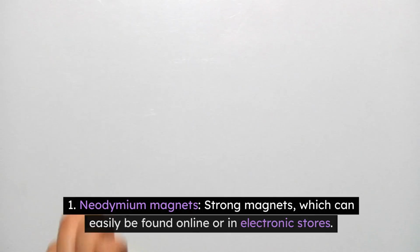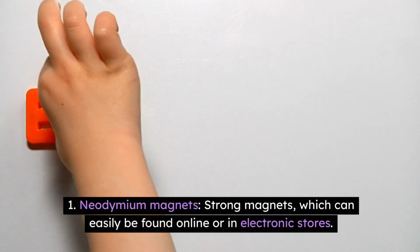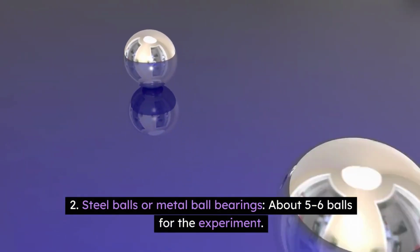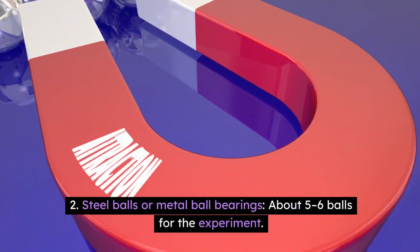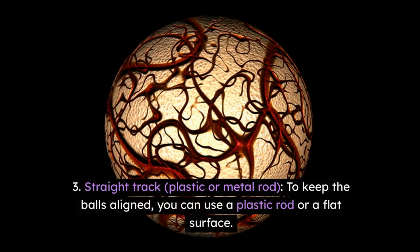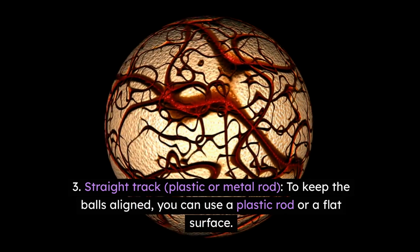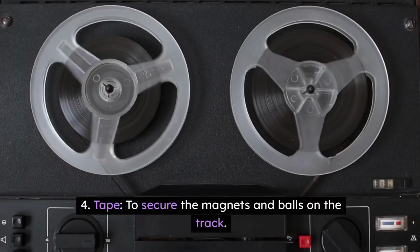Materials needed. 1. Neodymium magnets, strong magnets, which can easily be found online or in electronic stores. 2. Steel balls or metal ball bearings, about 5-6 balls for the experiment. 3. Straight track, plastic or metal rod. To keep the balls aligned, you can use a plastic rod or a flat surface. 4. Tape, to secure the magnets and balls on the track.